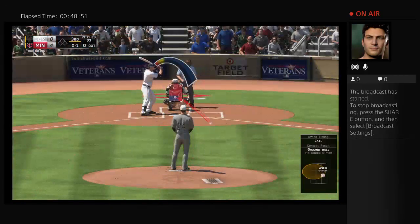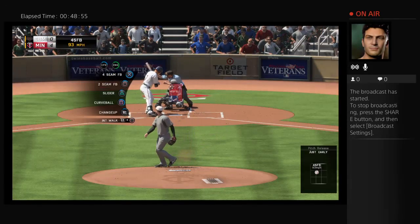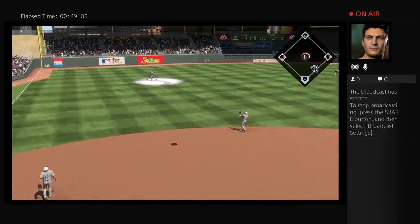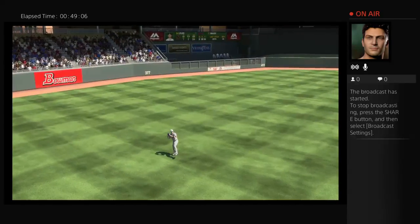And here's a swing and a foul ball as that was just wide of the bag. Fastball, and he's quickly in the hole, 0-2. Goes the other way, and this is in the air out to left. Barnes has a play, 1 away.